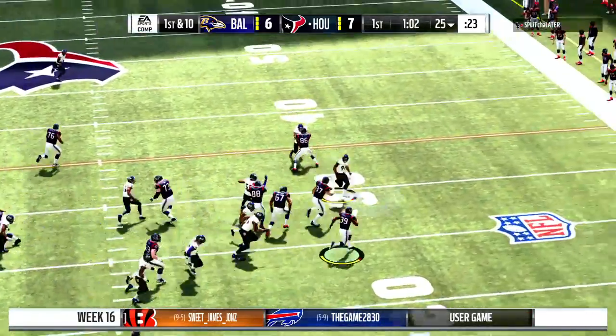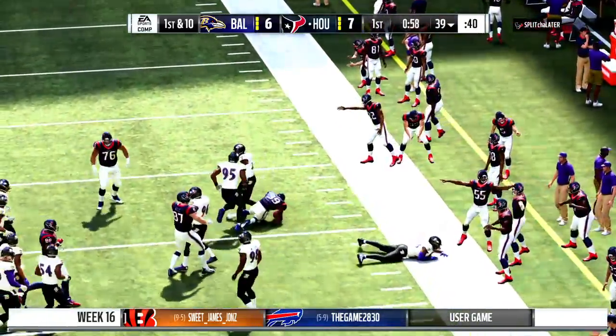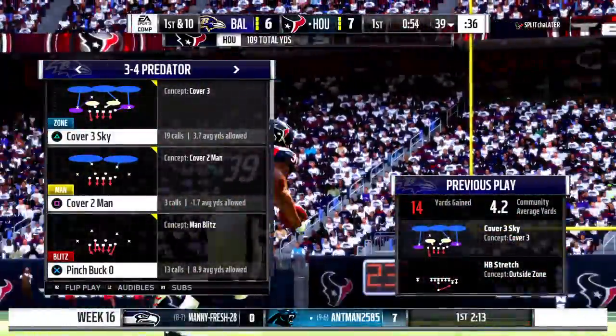They'll start out on the ground. It's Leonard Fournette. And he gets this one just shy of the 40, down at the 39. 1st down yardage on the first play of the drive. Give him 14.